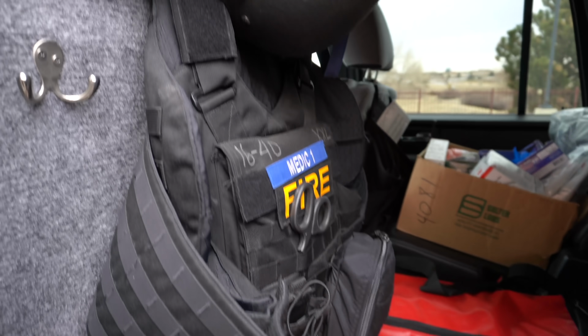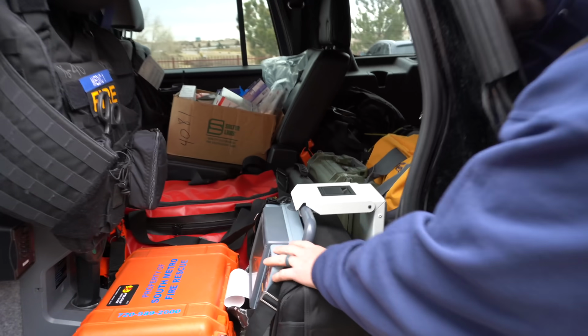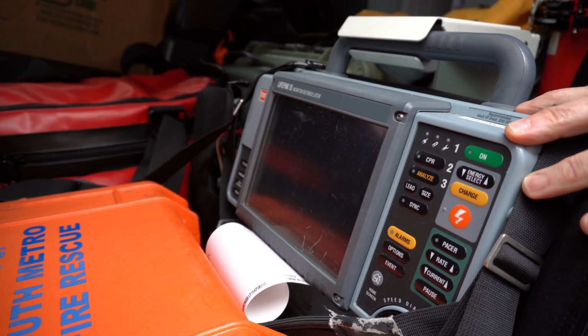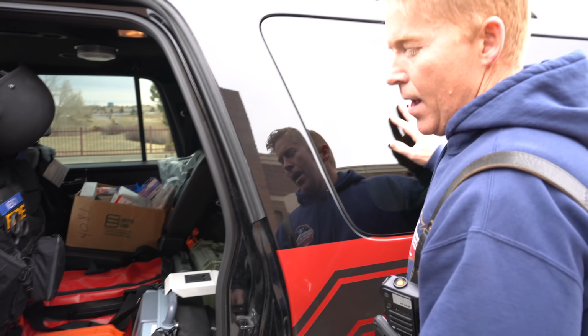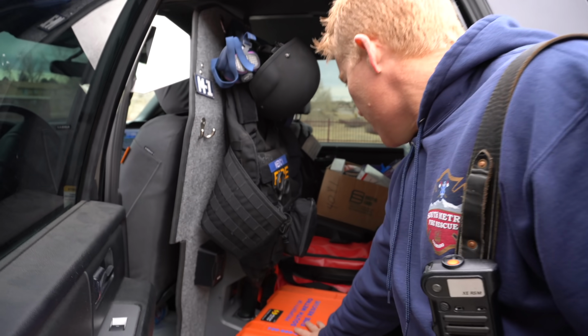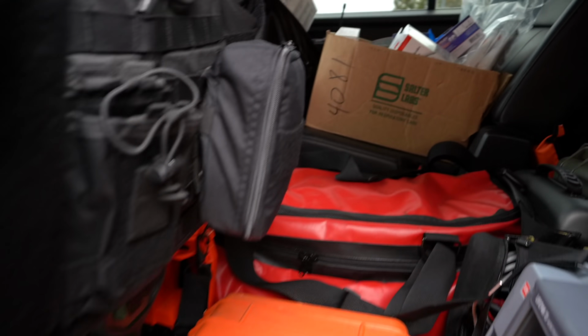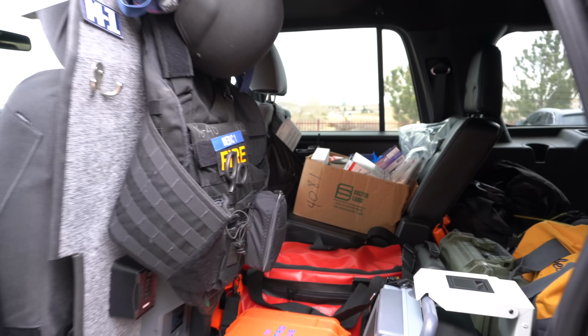Variety of things in here. I'm going to point out we have a heart monitor here. This is we call it a life pack. We're able to put this on in case somebody's having symptoms associated with chest pain, abdominal pain, anytime we ever want to see what somebody's heart's doing. It's actually the same monitor that our medic units carry. What we have here is a EMS kit. We have an oxygen kit. We have a suction device. Again, all the same things that our medic units carry.